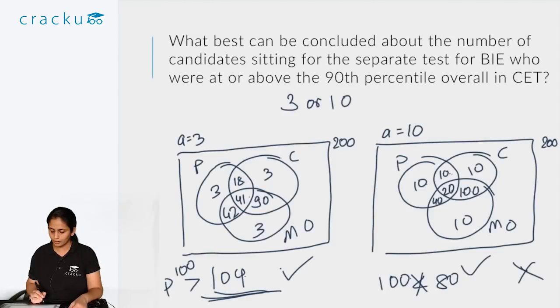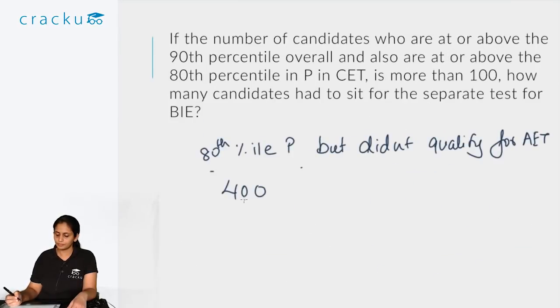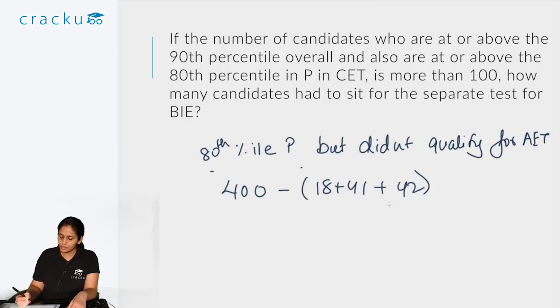So we go back. So how many qualified for AIIE? The people who lie in the intersection of P and C, P and M, and the overlap of all 3 sections would have qualified for AIIE. So we have to remove these three portions as such. So that is 400 minus the sum of 18, 41 and 42. So this is equal to 83, that is 91, 101.